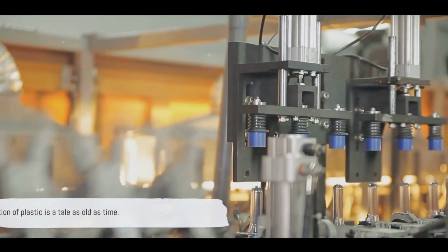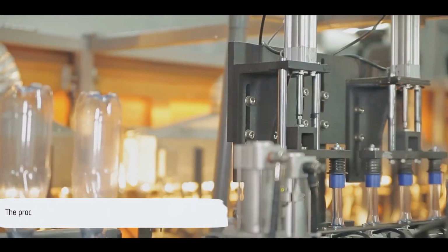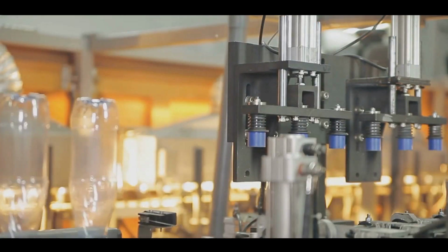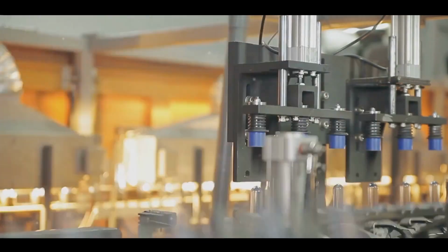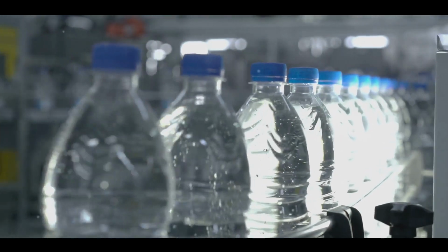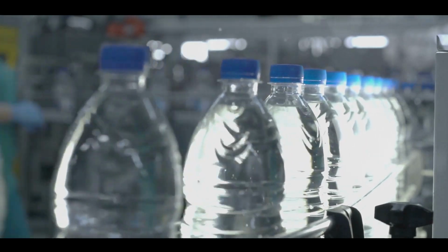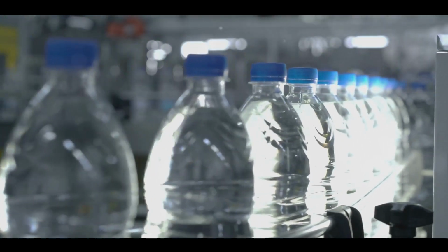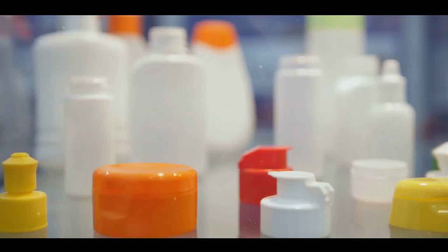The production of plastic is a tale as old as time. It all began in the mid-19th century, with the creation of the first synthetic plastic, Bakelite, in the early 20th century. The invention of this heat-resistant, non-conductive material revolutionized various industries from automotive to telecommunications. Fast forward to today and the world is awash in plastic.